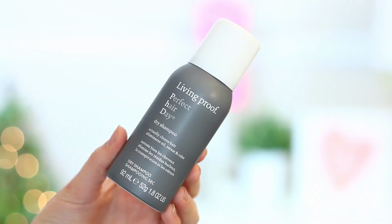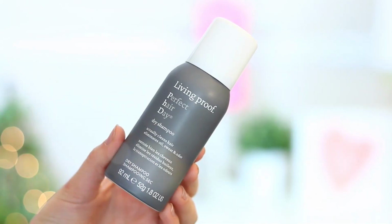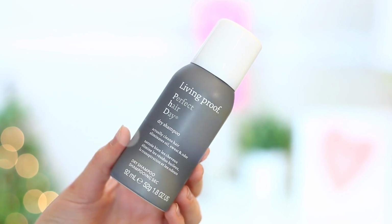Hopping back to Birchbox for product number 4, this is the Living Proof Perfect Hair Day Dry Shampoo, and I got this in my November 2015 box. This is really funny because just like a month before I ended up getting this, I saw the Sephora Snapchat when they were talking about this dry shampoo, and guys, I wanted to try it so bad.